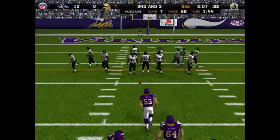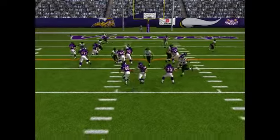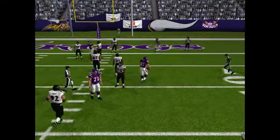Eighth play of this drive. They're inside the 15. Let's do our thing. They give it to the halfback. Fakes the handoff with the throw. And it's pass complete. Pollard is there for the tackle at the 6.